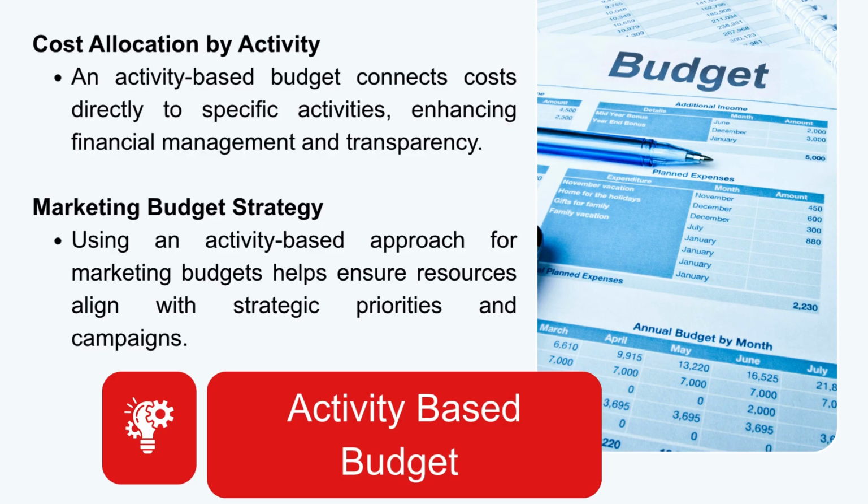You've learned the importance of planning, key components of financial management, and how to prepare and use budgets effectively. Applying these principles will help your SME manage resources, make informed decisions, and achieve sustainable growth. Remember, careful planning sets the foundation for business success tomorrow.